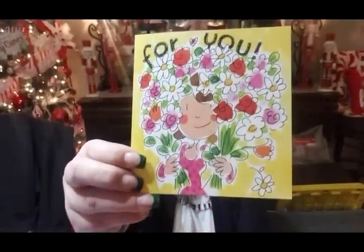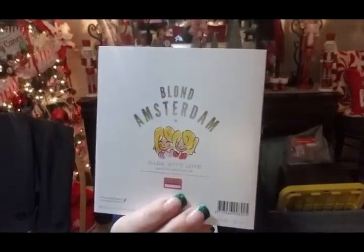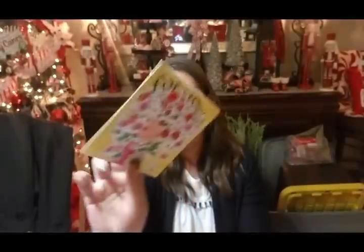And she sent me a little card, which I kind of tore the envelope open. But it just says, for you. How cute. And these are Blonde Amsterdam cards, which I thought was kind of cool. But she wrote me a little note inside. I'm not going to show you guys what it says.